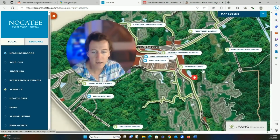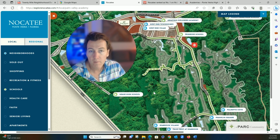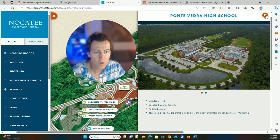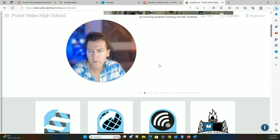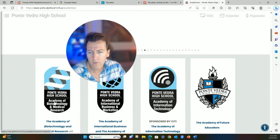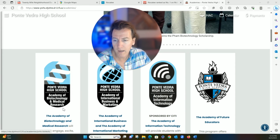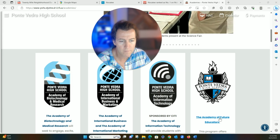20 Mile and all of Nocatee is zoned for Nease High School, which is like the southwest section of Nocatee. Not too far of a drive, but you do have an opportunity to have your kids apply to academies at Ponte Vedra High School, which is just across from 20 Mile. Now, you're not zoned for Ponte Vedra High School, but if you go to its webpage, you'll notice it has academies. Here they have Ponte Vedra's Academy of Biotechnology and Medical Research, Academy of International Business and Marketing, Academy of Information Technology, and Ponte Vedra's Academy of Future Educators.